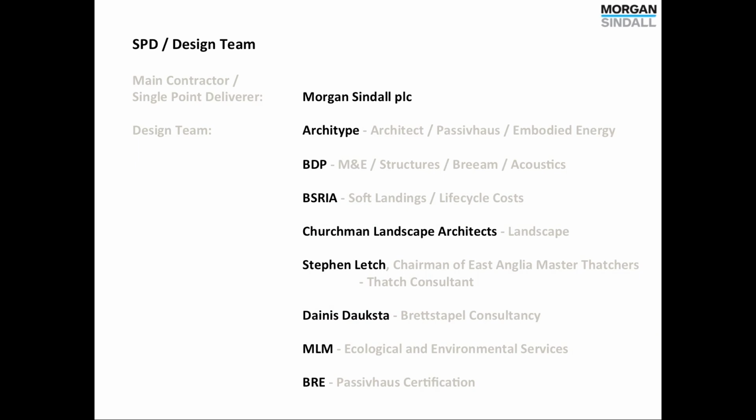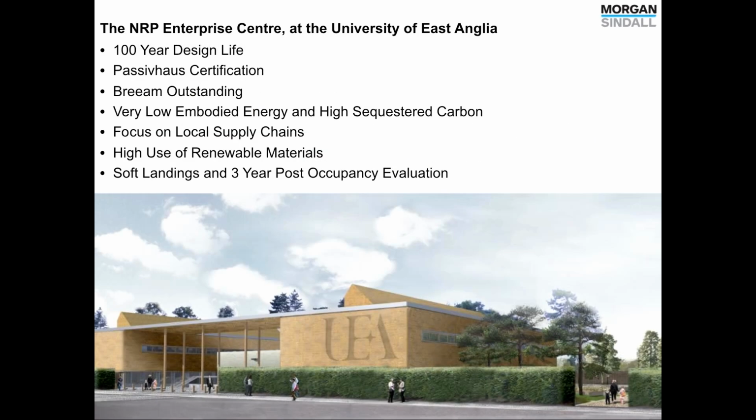The single point delivery team, headed by Morgan Sindall, we put this team together. I've gone through who they were. The client set us these seven employers' requirements: 100-year design life, passive house, BREEAM outstanding, low embodied energy, local supply chain, renewables, soft landings, post-occupancy evaluation. None of those are a surprise on their own, but all on the same building is quite incredible. We lovingly refer to those as the Magnificent Seven.